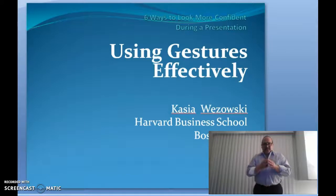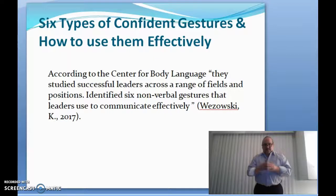Today we're going to be discussing 6 gestures that you can use effectively, that I've used in the past, that made me successful in public speaking. According to the body language studies, successful leaders use gestures to attract their audience. Using gestures showed more effective to the audience than if you did not use any gestures. This is to and from the Center of Body Language. Let's get started.